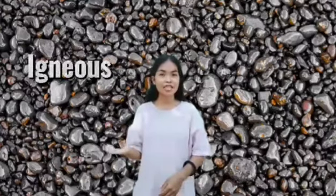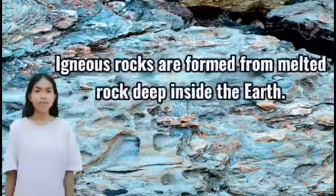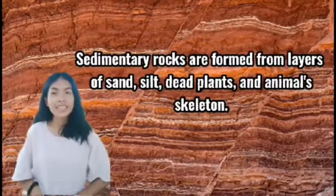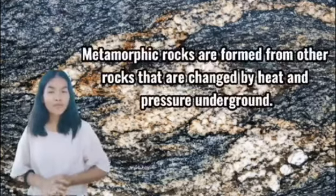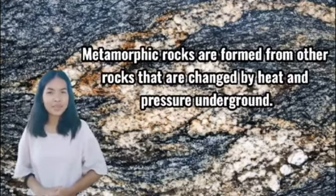So let's start with the basics. Every rock on the planet falls into one of the three categories: igneous, sedimentary, and metamorphic rocks. Igneous rocks are formed from melted rock deep inside the earth. Sedimentary rocks are formed from the layers of sand, silt, dead plants, and animal skeletons, while metamorphic rocks form from the other rocks that are changed by heat and pressure underground.